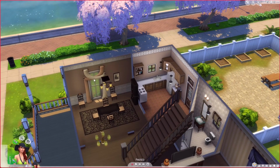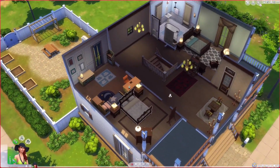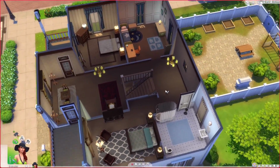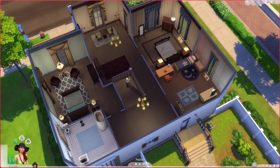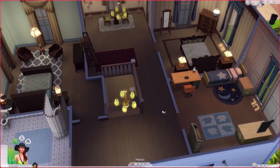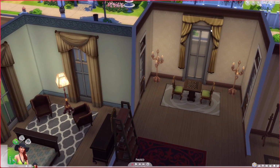I don't really mind these curtains, but none of the curtains come in any nice colors. Okay, so there's two bedrooms, 2 bathrooms, and a kid's room. And a huge area here with not very good use of the space. And these curtains are fairly nice actually, but they don't fit with these windows.